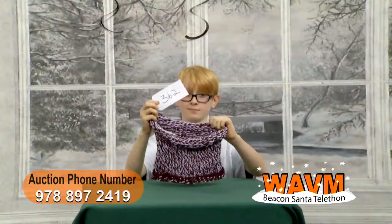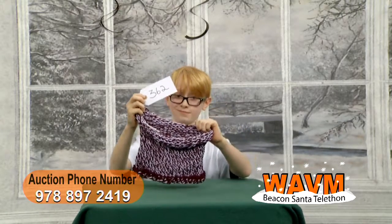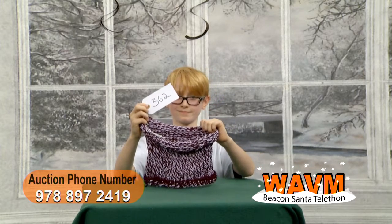Yep, you know. Item 362 is a handmade neck warmer donated by Santa, and it's valued as priceless with no current bid. Get calling in, guys. You got to get it. A warm replacement for the traditional scarf, this hand-knit neck warmer is made from a soft-knit blend of purple and wine-colored yarn, perfect for cold weather and blustery days.